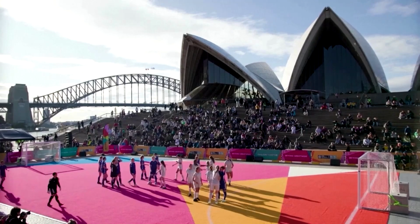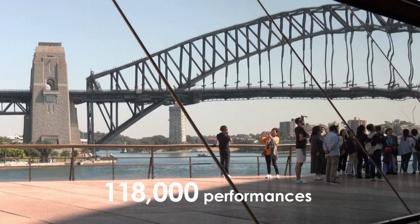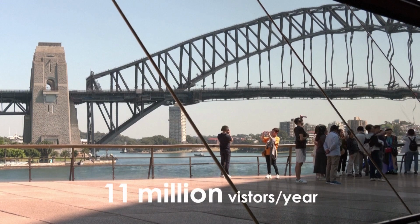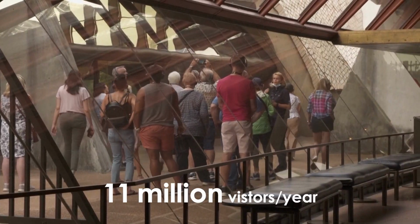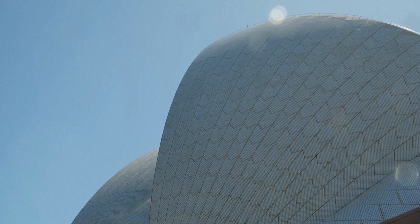In its lifetime, the iconic building has hosted over 118,000 performances and attracts an average of 11 million visitors every year. On its 50th birthday, the world looks at the Sydney Opera House as an embodiment of Australia. And for Australians, the iconic structure represents a slice of home.